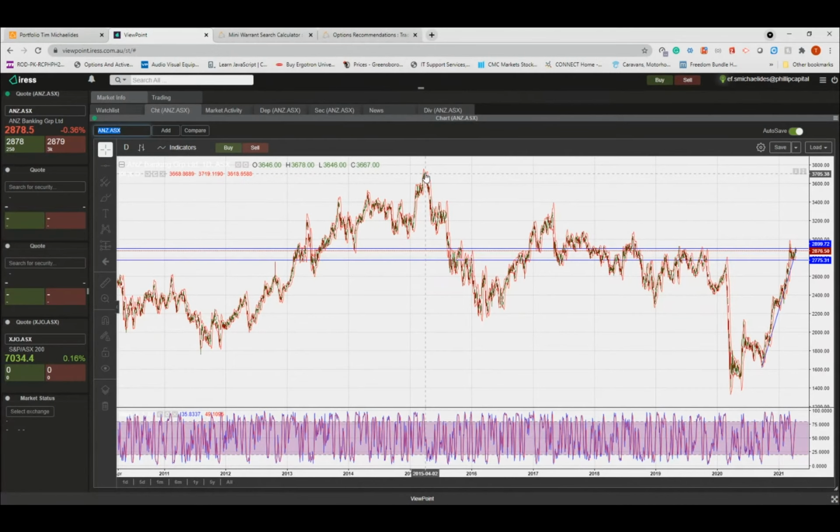Okay, the way the banks borrow and they make money out of borrowing and lending to you, those conditions are much more favorable right now compared to pre-COVID. Okay, so it makes sense to me that these banks could go much, much higher from here. What we need to keep an eye on fundamentally with the banks is how the housing market goes and how the Australian economy deals with the lack of JobKeeper and JobSeeker allowances. Okay, so that's been unwound over the last month, and we need to just keep an eye on those things.